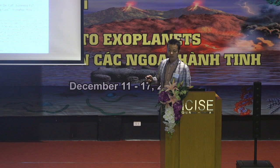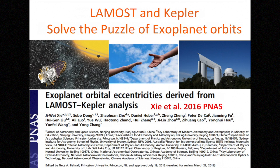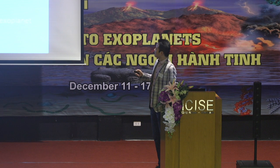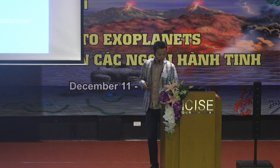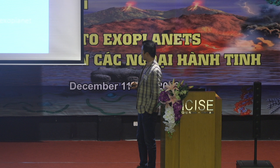Okay, back to the real talk. The talk is mainly about a paper published recently, in which we combined the Kepler data and the LAMOST data, and we solved a puzzle about exoplanet orbits. So this is the outline. I'm going to tell you what the puzzle is, how LAMOST and Kepler can solve it, what the answer to the puzzle is, and the implications.